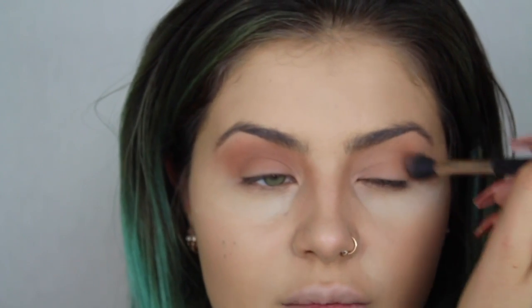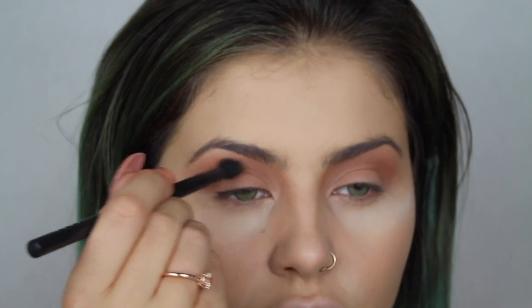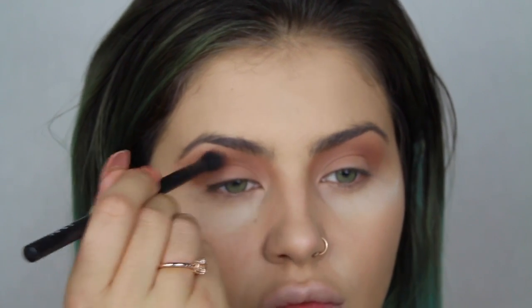Just tilting my brush upwards and using the edge of the brush to define the crease, and then the rest of the brush is just diffusing that up towards the brow. Next thing I'm going to do is take my NYX 17 brush and the colour Milk Chocolate, which is just here, and we're going to define that crease a little bit more. And then I'm going to go back in with my 224 brush and the transition shade and just blend that out a little bit.